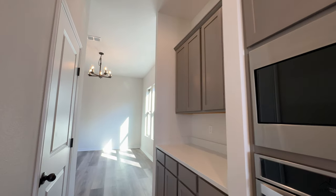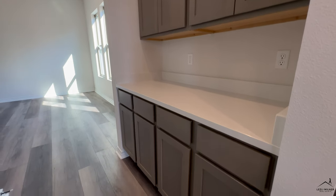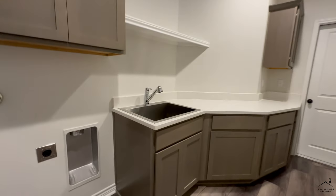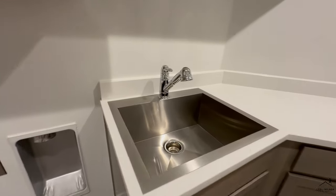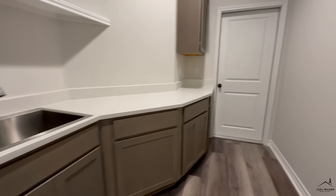to work. But I do want to talk about a few features that truly make this home special. First is the butler style pantry. It's perfect for all your kitchen storage needs and it adds a nice touch to the space. Next is the laundry room. It is a great size laundry room and it really allows you to move around easily when you're doing laundry. You're gonna have plenty of cabinets and counter space. You also have a sink, which is a nice bonus.